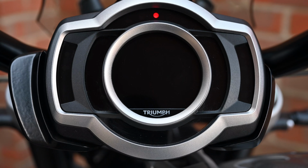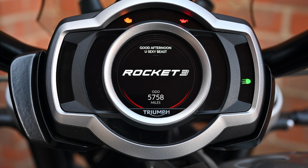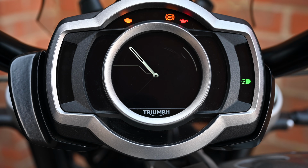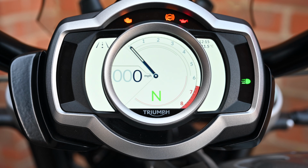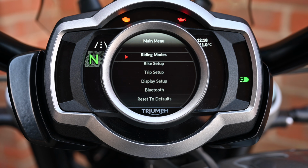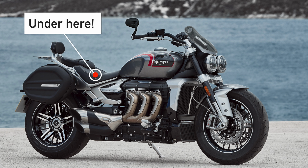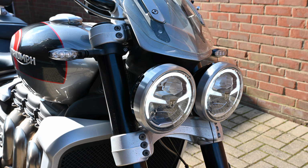The Rocket 3 shares the TFT display with the Scrambler 1200, which is clear, easy to read and easy to use. The IMU brings cornering ABS and traction control as standard, and there are 4 riding modes. Triumph's excellent heated grips are also included, along with cruise control, hill hold control, USB charging port and full LED lighting, including a striking daytime running light.